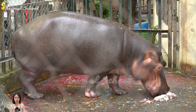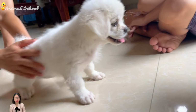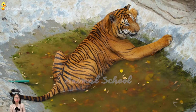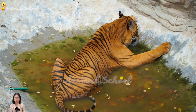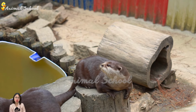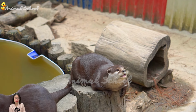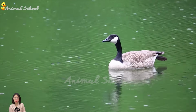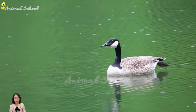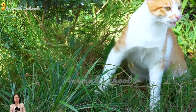Speaking of powerful predators, the tiger is another animal with some remarkable traits. Tigers have a vibrant orange and black striped coat that serves as excellent camouflage in the tall grass and forest environments where they live. Their muscular bodies and sharp teeth and horns make them formidable hunters, capable of taking down animals even larger than themselves.